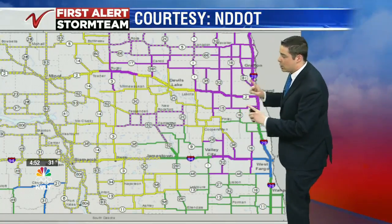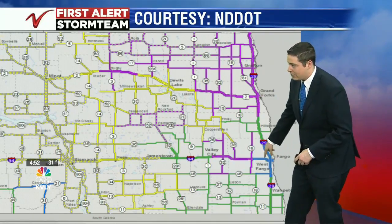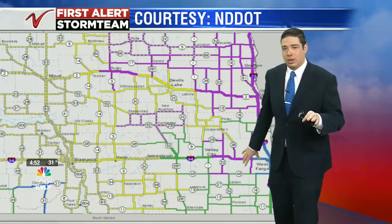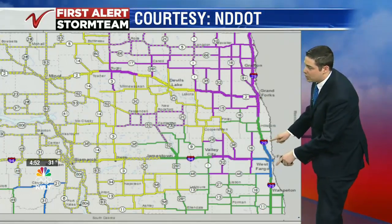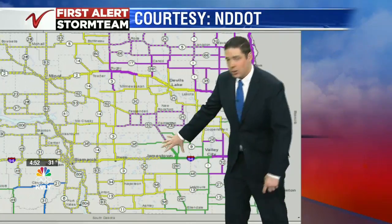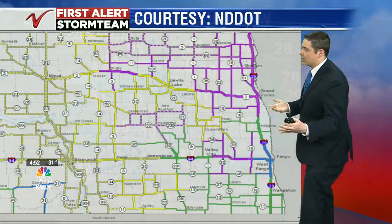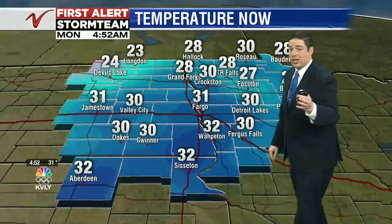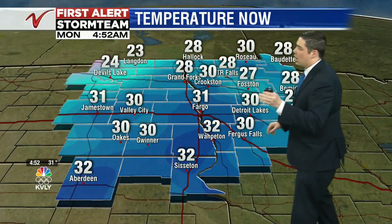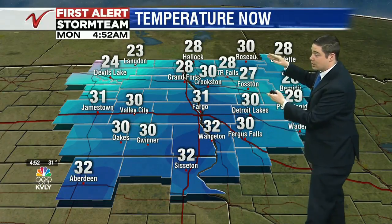But the one good thing we are seeing is the blue here in the Fargo-Moorhead area. That's I-29 and I-94. Looks like it's just wet. So that blue just indicates wet roadways, but there could be a few slippery spots in some locations there. The green from Valley City to Jamestown along I-94 indicates just wet roadways or seasonable conditions for this time of year. Of course, you can always check the NDDOT map anytime you're heading out and about, especially with the snowfall possibly in our northern neighborhoods in Minnesota.